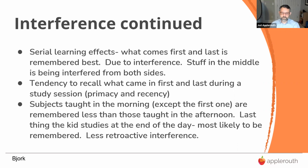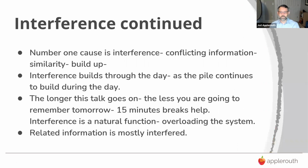And so some things that are taught in the morning, like at 10 o'clock or 11 o'clock, are often less likely to be remembered than those towards the very end. And so the last thing the kid says at the end of the day, it's going to be recalled. There's less retroactive interference. Interesting. All right, so interference builds up during the day. And so that's why someone talking for an hour and a half is different from giving you 15-minute little slices and a little break, and a little slice and a break. So we get overloaded. So we need little breaks.